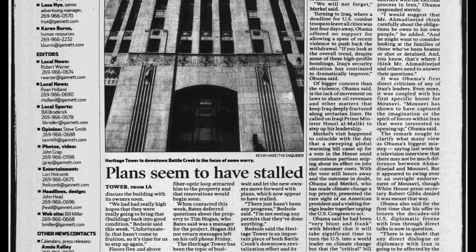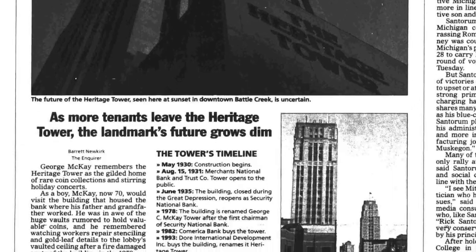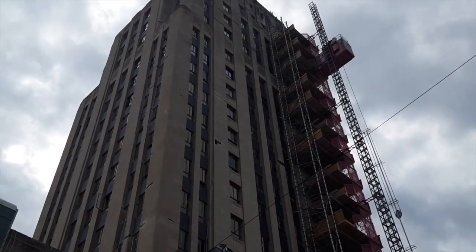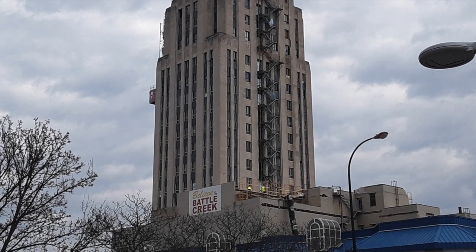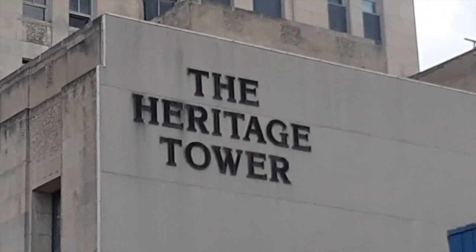Even though the tower sat empty for almost a decade after the sale, a restoration project for the tower began in May of 2017. The first two floors are reserved for restaurant and retail space, while 85 apartments will be rented out on the upper floors. The massive $28 million renovation is expected to finish by June of 2019. The restored tower will bring in jobs, business, and money to the community.